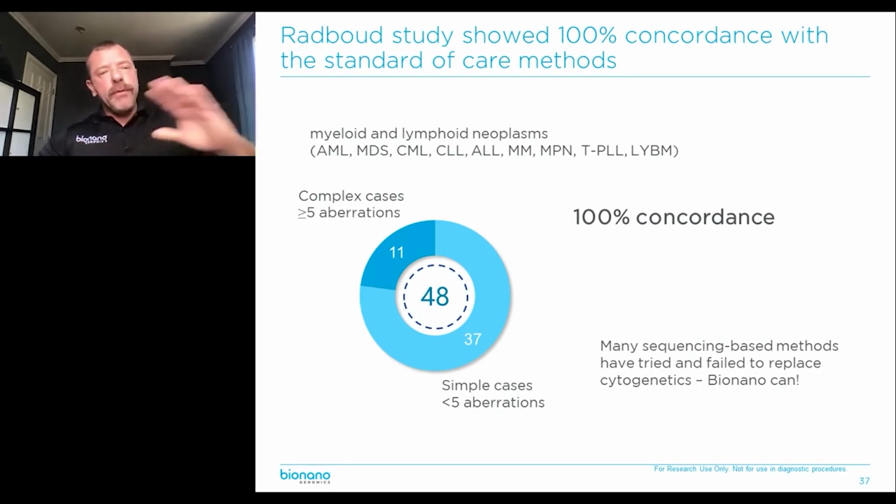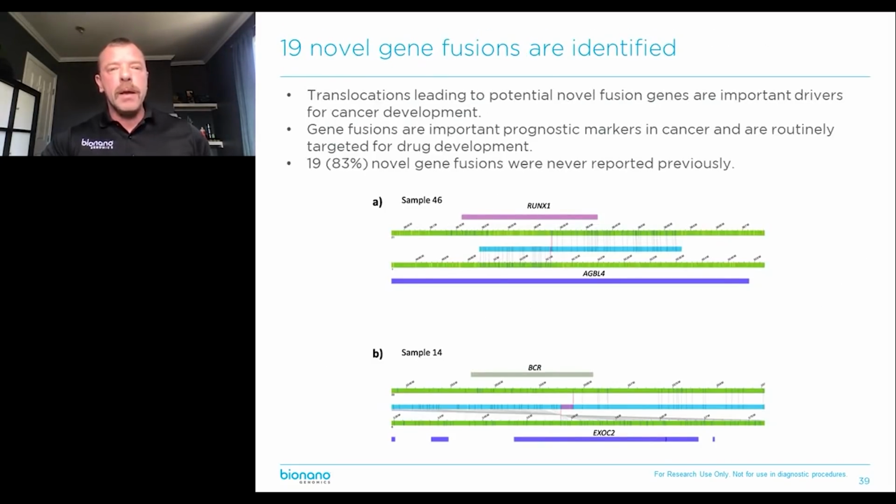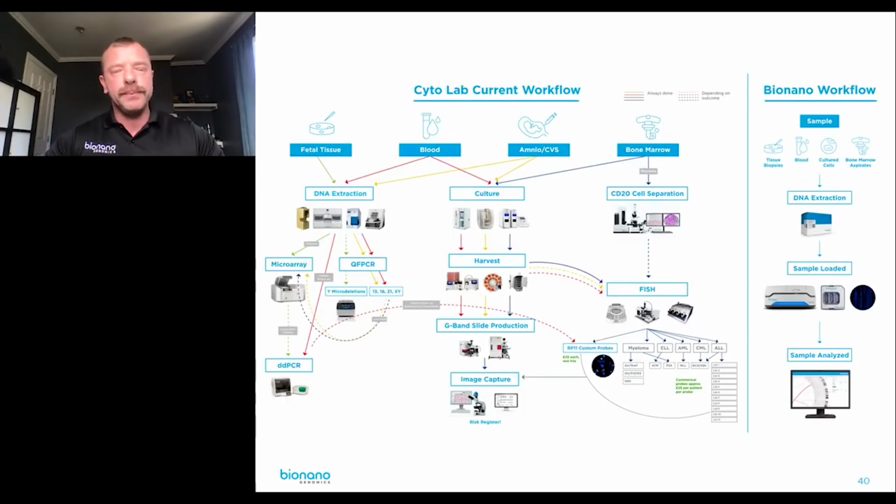And besides these more standard variants, like a BCR-ABL translocation that they found, they had a sample with complex chromothripsis that was resolved unambiguously by Bionano. On top of that, they also discovered 19 novel gene fusions, never before reported. Some of them have a translocation partner that is known to be important, like BCR at the bottom there, but with a new translocation partner that had not been reported before. So again, an enormous amount of discovery potential in this type of data.